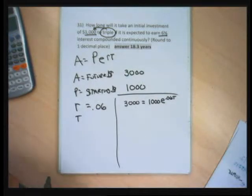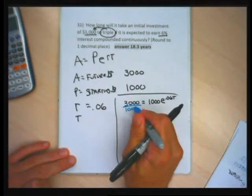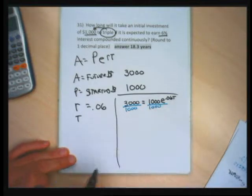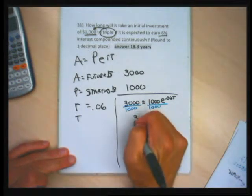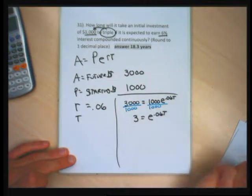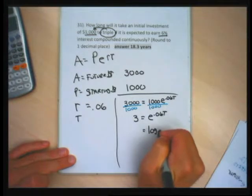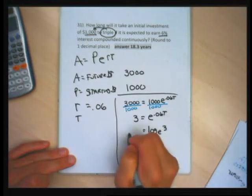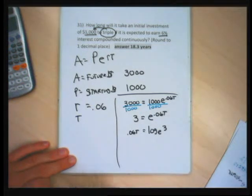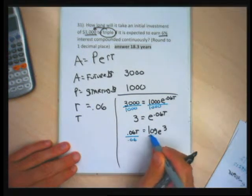To solve this, I do it just like the last problem. I divide to isolate the exponential function. So in this case, I'm going to divide by 1,000. This is going to give me 3 equals e to the 0.06 t. I'm going to write it with a log. The e is going to be the base, and I'm going to switch the 3 and the 0.06 t. Before I use my calculator, I'm going to solve for the letter, so I'm going to divide both sides by 0.06.